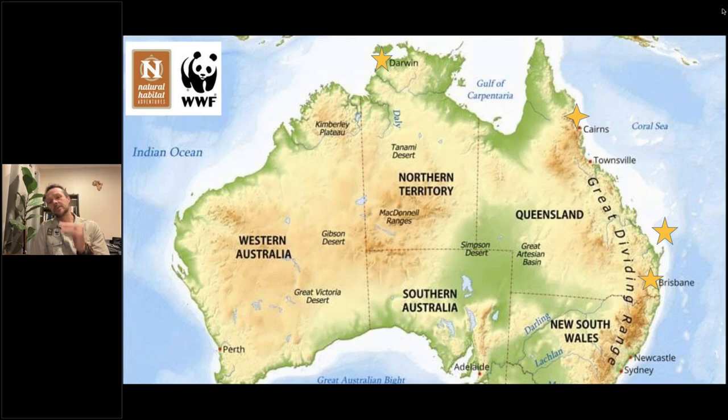Then from there we fly back to Brisbane. From Brisbane we head up to northern Queensland, to the city of Cairns, where we spend a quick night before heading into the Daintree rainforest, the world's oldest rainforest, and then the Atherton Tablelands. We're there for three nights, where we explore at a fast pace with our Far Northern Queensland team, and we get to explore a lot of the region and see a lot of the amazing wildlife and places in that area.